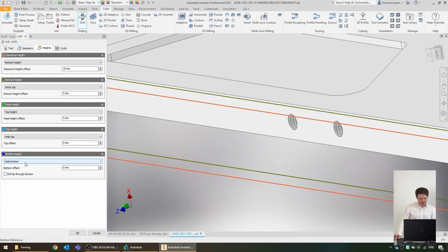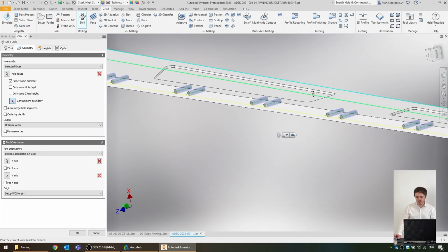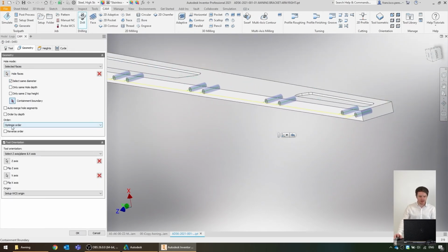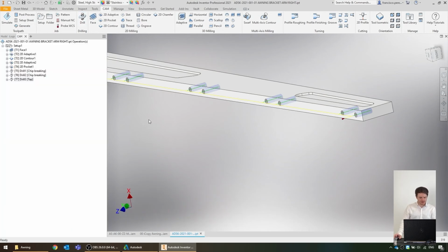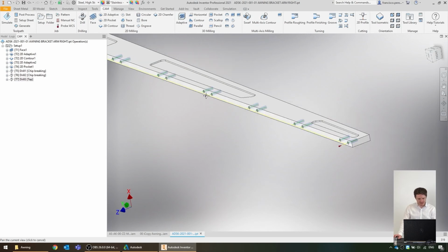So I'll pick the geometry, pick the holes that we're machining. That's it. And now we can say all the holes are the same diameter. So again, it'll go off and select each of the holes in this. And this is to add in the tap, the thread. So we'll say okay. And there we've got the complete operation. Fantastic. It's automatically done it for us.